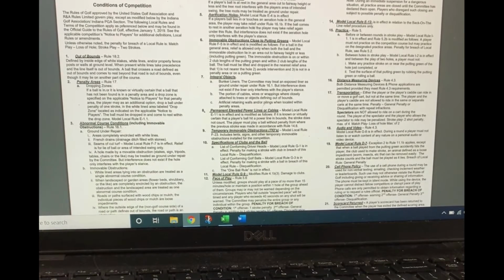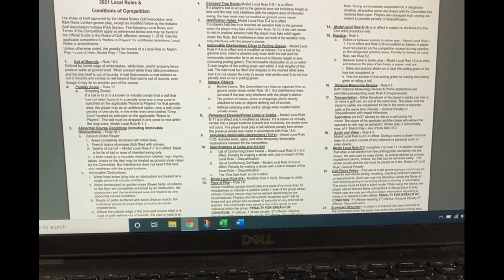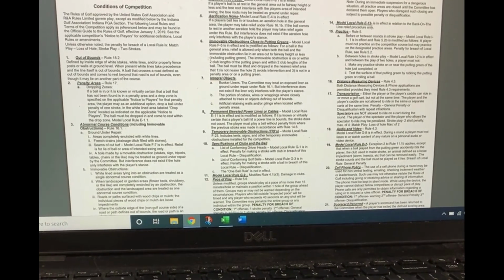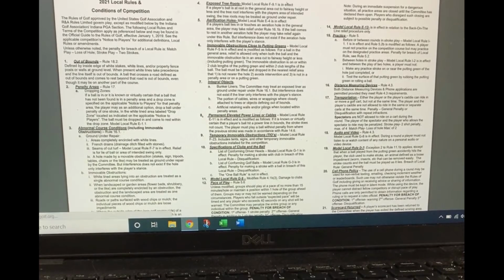This does not change throughout the year. The only thing that would change is when we run a tournament, if there's something that we may need to add on the front, on the local rule sheet. Maybe we have inclement weather and we have to play lift, clean, and place, then that's where we have added or additional rules for the tournament.